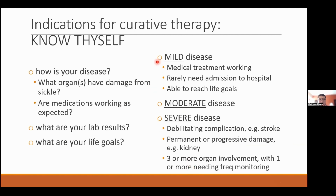So going now into, well, how do you know when it's time to talk to your doctor about, should I be thinking about this? I will start with, how is your disease, or where is your disease? What organs have damage from sickle cell? And are the medications or treatment that you're taking now working as expected? And you should know, or if you don't know, ask your doctors, what are your current lab results, and then compare to those schema or the pictorial graphs that I showed you, to see how well or not well your treatment is working. And then what are your life goals?